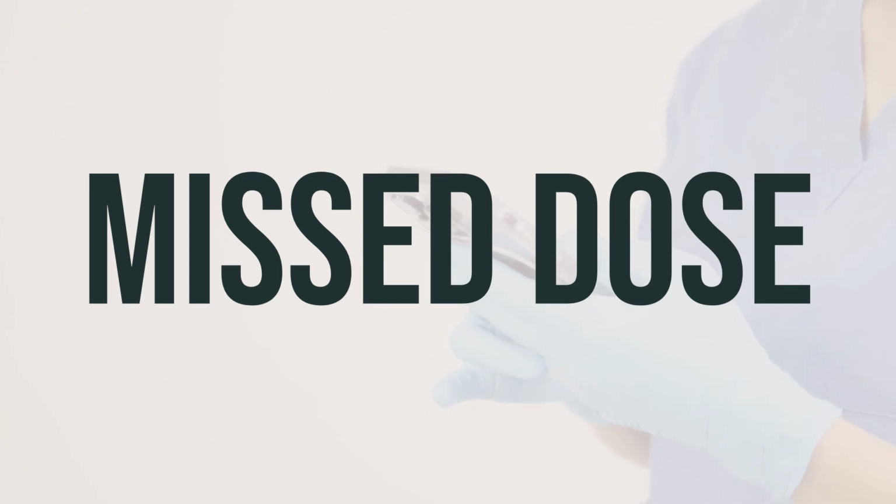If you happen to forget a dose of Zokinvy and realize it more than 8 hours before your next scheduled dose, you can take it with food as soon as you remember. However, if it is less than 8 hours before your next dose, it's best to just skip the missed dose and take your next dose at the regular time. It's important not to take a double dose to make up for the missed one.